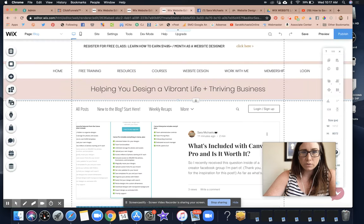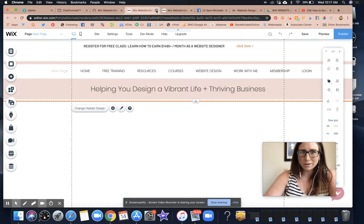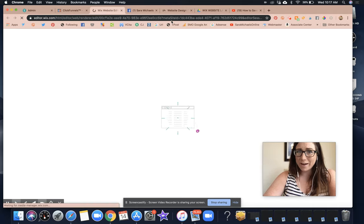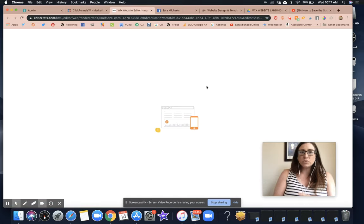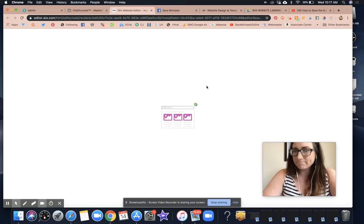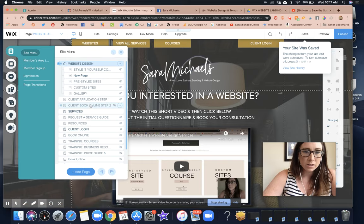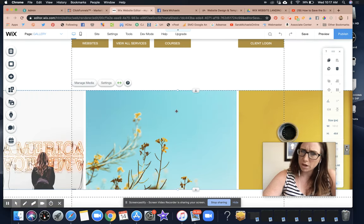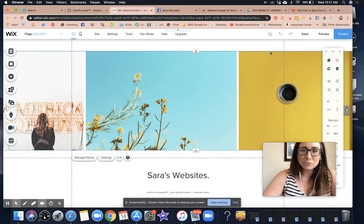Okay, now what you can do, edits made in more than one window. I don't think so. Update editor, that's weird. What if I go like this? What if I just delete that? Very odd. I don't think I have another editor open. All right, let's see. Okay, so what you're going to do next is we're going to wait for it to load. Oh no, it didn't. Let's see here. Okay, I'm going to go back to the gallery page. Interesting. It added an entirely new gallery here. Okay, let's roll with this.